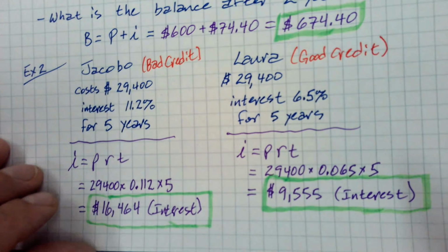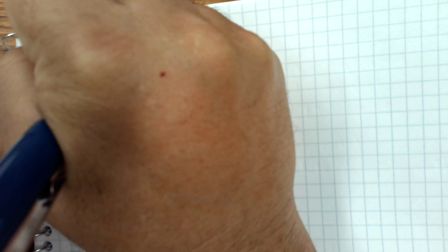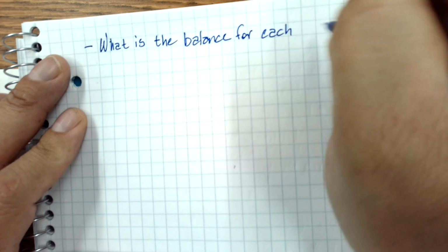Now, I'm going to go on to the next page because we're going to continue with this problem. We're going to do this in 2 stages. You guys ready? All right, here is the next part. And this part we've done before. Let me just get my pens here. What was I writing this in? 1 second. Okay. So the next part in this question is, what is the balance for each person?